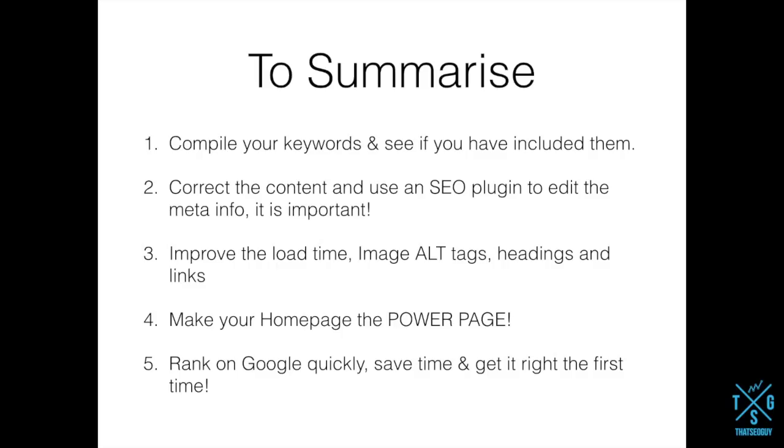Just resubmit your site to Google after you've done, and within a day or so, however long Google takes to recrawl your site, you will have moved up the rankings if you didn't previously try and rank for a particular keyword, or if you're just trying to rank for it but you haven't mentioned anything on your site, things will change.